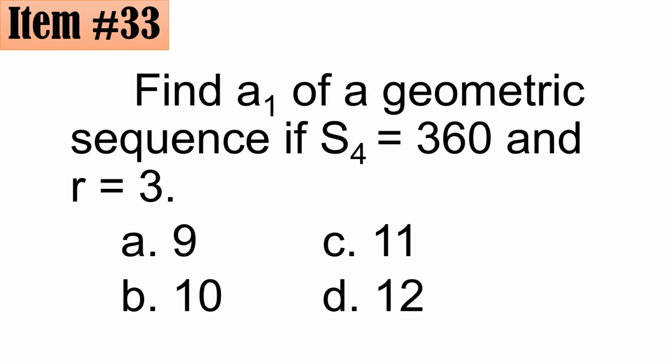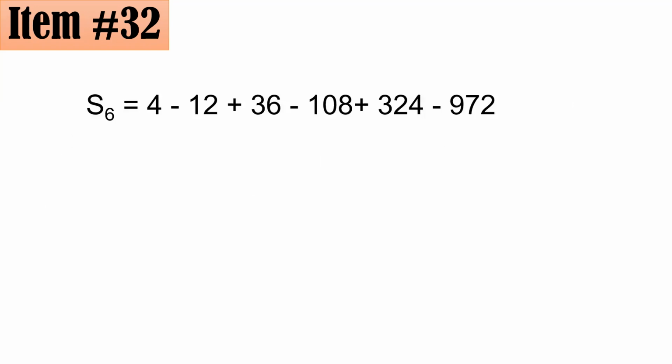So in this case po, marami pong paraan upang isolve ito. In my case, I will do the longer method. So ito po yung itsura niya. Kasi negative 3 yung common ratio. So first term of 4, 4 times negative 3, negative 12 yung second term. Negative 12 times negative 3 will give you 36 and so on.